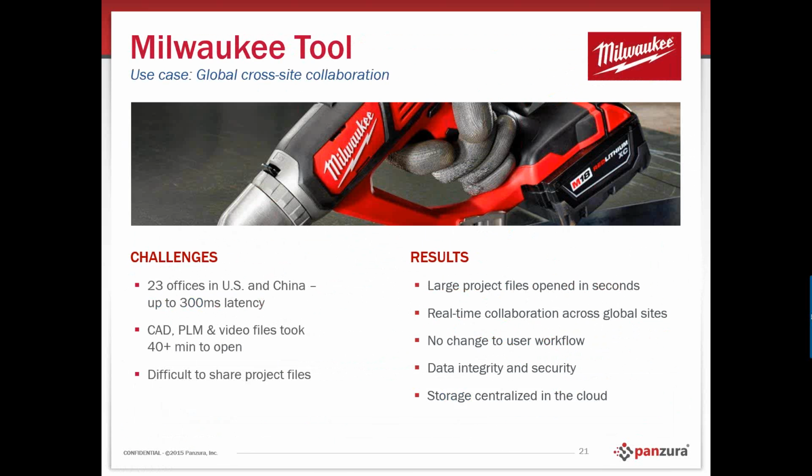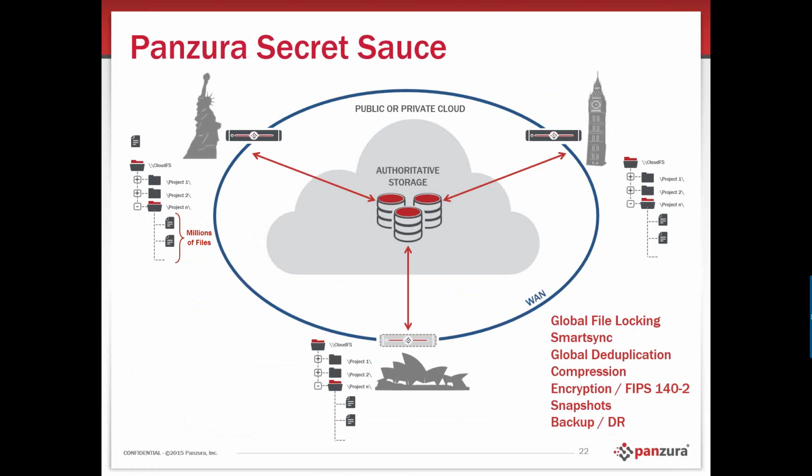So how does it work? This is really the magic behind all of it. What we would do is deploy a local Panzura controller, either physical or virtual. In this example, showing New York, it's a physical, and this is kind of like an icon for a virtual controller. And then at every single location, everyone sees everything the same exact way, no matter where you're located. Everything we do is global. It's global read and write.